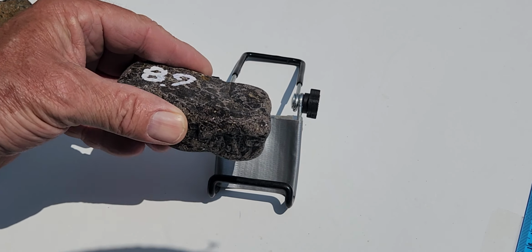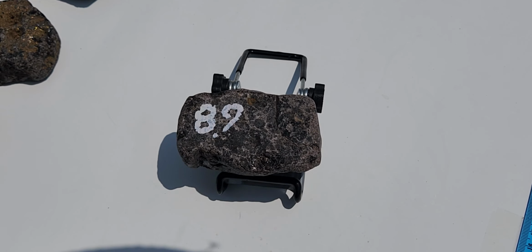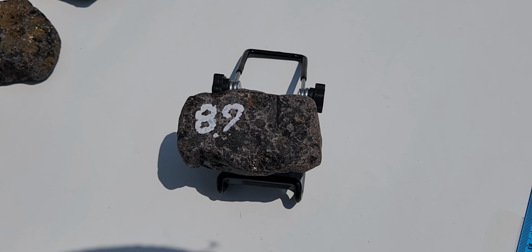89, the last one in this one. This is my little piece of Stonehenge, as I said. It has a dry weight, 468 grams. An immersed weight of 117 grams and a density of 4.